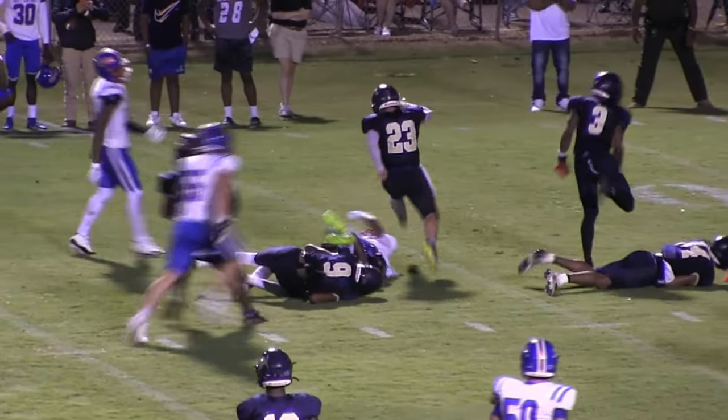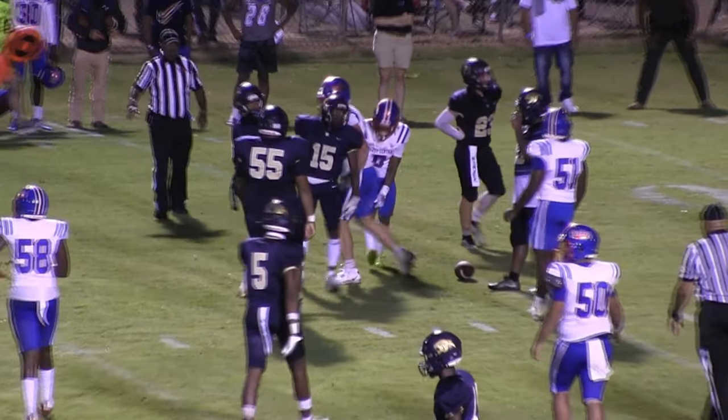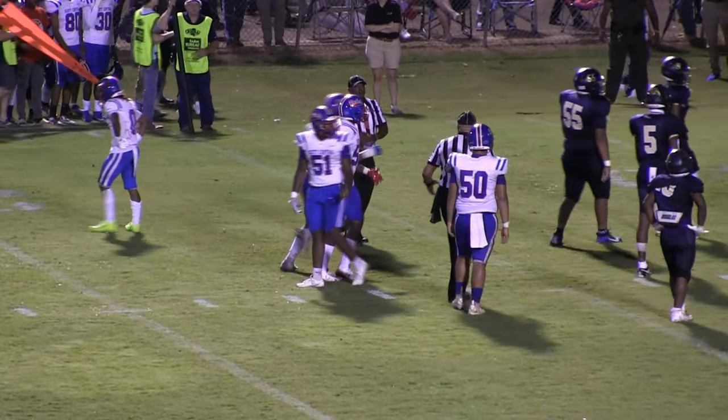Pass complete to 0, gaining positive yardage. I believe that's number 15, Darion Moses, and number 9, Doc McDonald on the tackle.